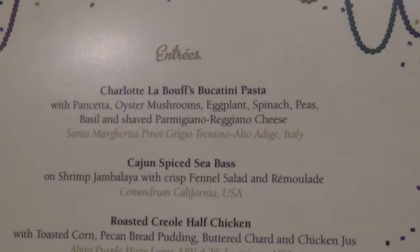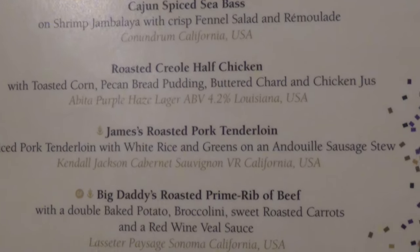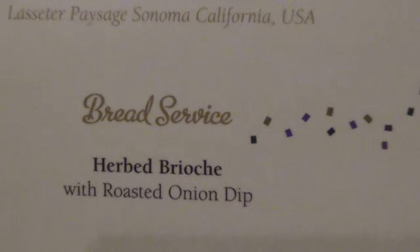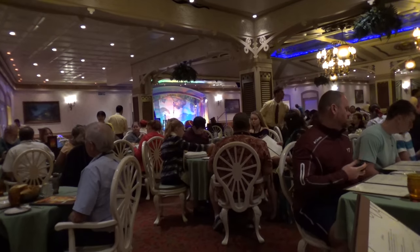Under entrees, you've got a pasta, a sea bass, a chicken, a pork tenderloin, Big Daddy's roasted prime rib of beef. Bread service is a herb brioche, and some other stuff too. I'm excited for this one.